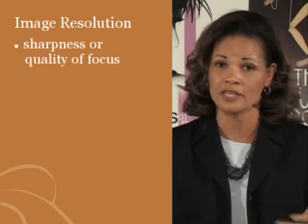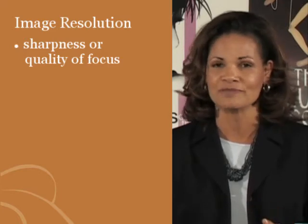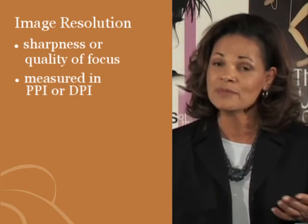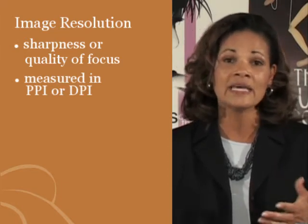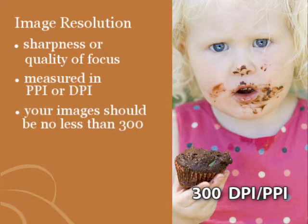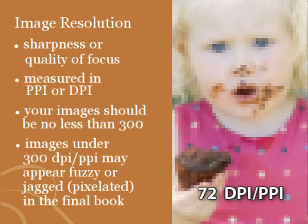You can think of resolution as the crispness or quality of focus in your image. Obviously, we want the best possible resolution. Resolution is measured in PPI or pixels per inch. You may also see it measured in DPI or dots per inch. They both mean roughly the same thing and can be used interchangeably. Images for your books should be no less than 300 PPI or DPI. Anything less than 300 will not print with accurate clarity and may appear fuzzy or jagged in the final book.